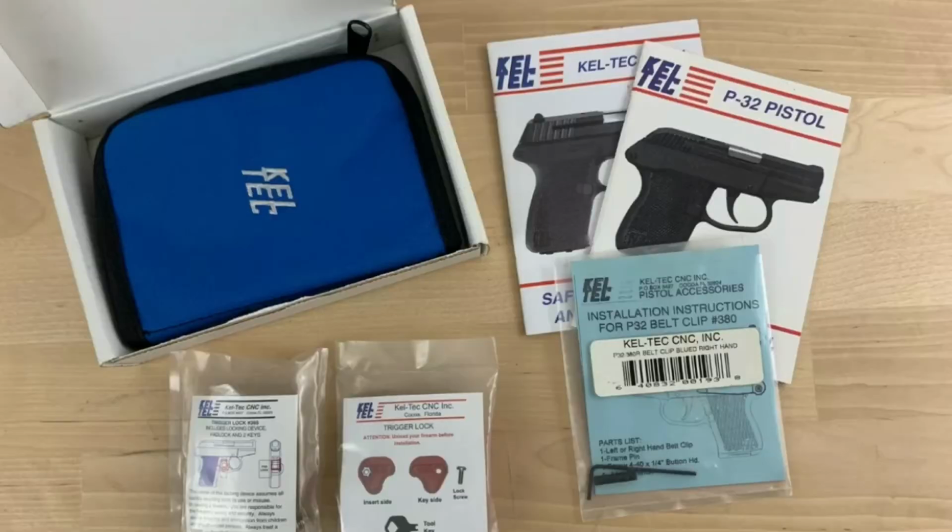And the last item we sold on eBay from this unit took 10 days to sell. It's a Kel-Tec 32 cal pistol case gun trigger locks with manual and box, brand new. And this sold on sale, going to Florida for $11.06, free shipping.